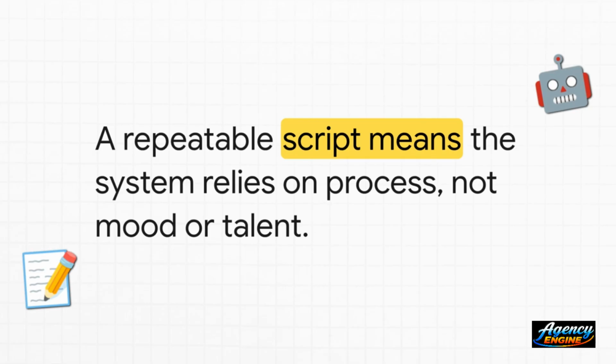In fact, in one of the live call breakdowns from the source, Kai mentions he was incredibly hungover, lacking sleep, and operating with 0 brain cells. Yet, because the system relies on a repeatable script and that pre-call video rather than his own personal energy levels that day, he still closed the deal effortlessly. Process beats mood every single time.